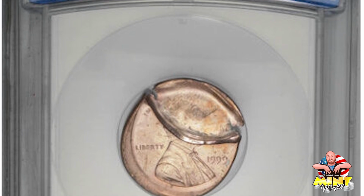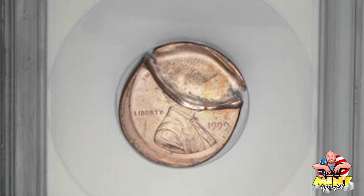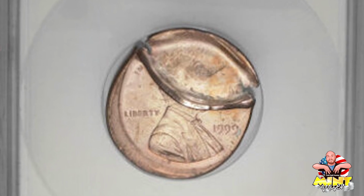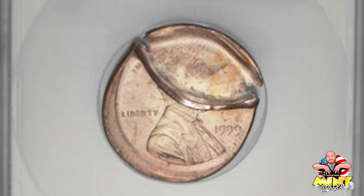I've seen Brockage coins sell for tens of thousands of dollars, and we'll talk about those later in the video. This penny sold at auction for $35.